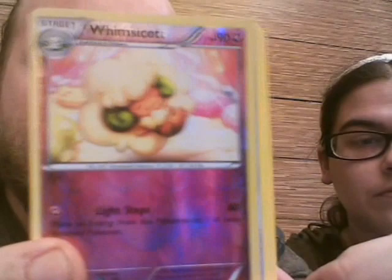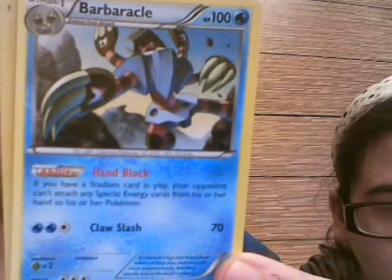Barbaracle, okay. Has an ability. Hand Block: if you have a Stadium card in play, your opponent cannot attach any special energy cards from his or her hand to any of his or her Pokemon. Okay, so wait. That means only the person who played this card can have a stadium, if it's from their deck? Yes. Okay. I guess that's the rare of this set, or of this pack.